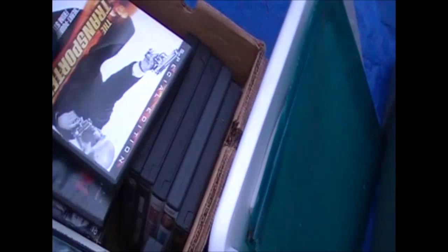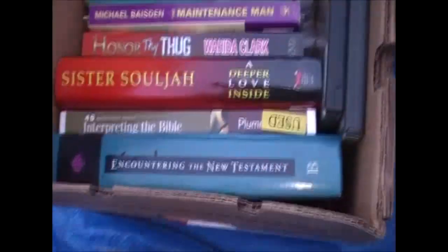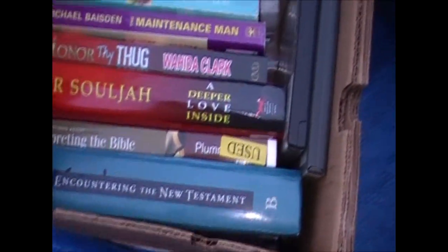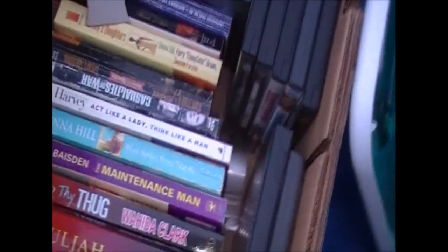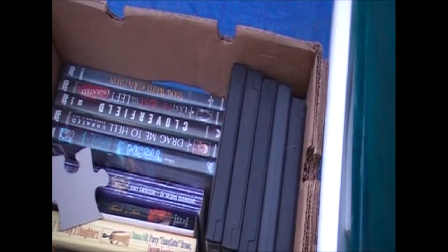Books don't really sell at the flea market too much, but if the movies are in the boxes, they do, however, sell. So we will look at those. Kind of scan through the books here and see if anything jumps out at anybody, but I doubt it. If you want it, it'll probably be gone before you guys can let me know that you want it.